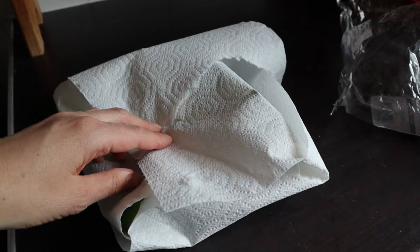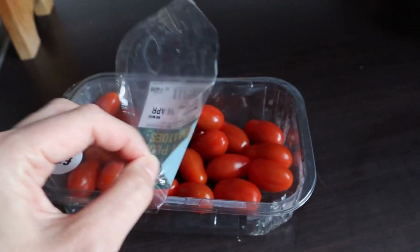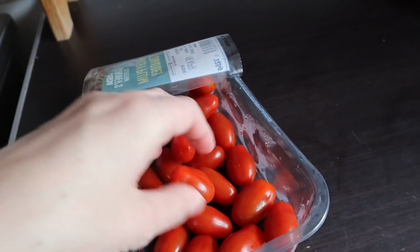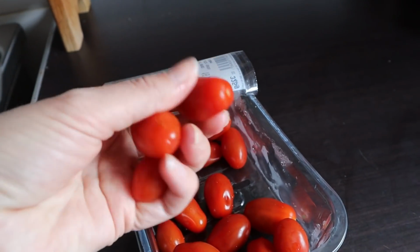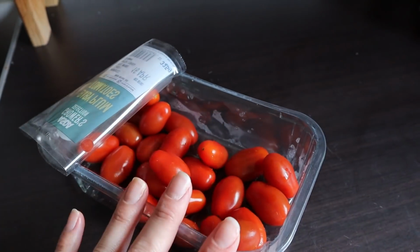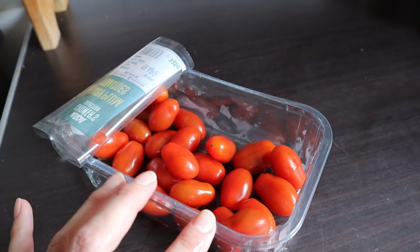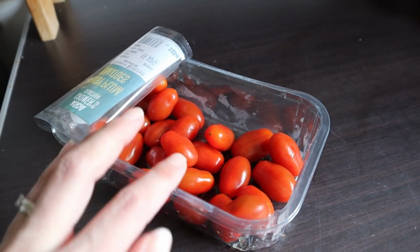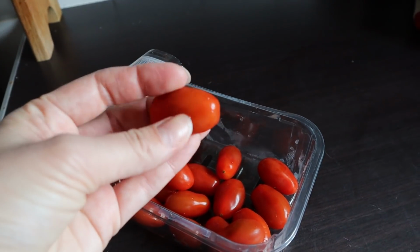So with tomatoes, if you're finding these are actually okay, but if they start to go a little bit soft and wrinkly, and you don't want to waste them, chuck them into soups or roast them up and whiz them up in a blender just to make a sauce. There's so many uses for them once they go past their best if you don't want to eat them fresh.